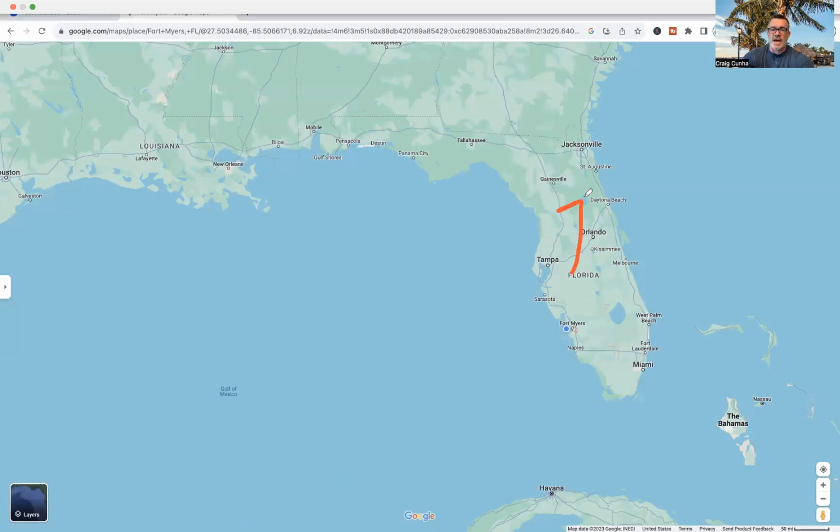Everything to the north side of that line is going to possibly have some very cold temperatures in the wintertime. We're talking 30s and 40s. They have seen snow as recent as last year, right up in the north part of Florida. So keep that in mind. Saying Florida and thinking it's all going to be wonderfully warm throughout the year is not true.